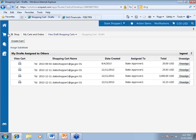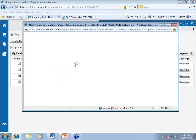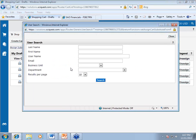Also on this page, on the shopping cart page, is where you can assign a substitute. So if you know that you're going to be out of the office and you need someone else that you're authorizing to approve the carts while you're out, you can come in and assign a substitute. And this lets you search for the person and add them to the page, and then you say how long that person will be your substitute. And so once that date ends, it'll come back. So basically, when someone assigns a cart to you, it will reroute that cart to the other person for approval.